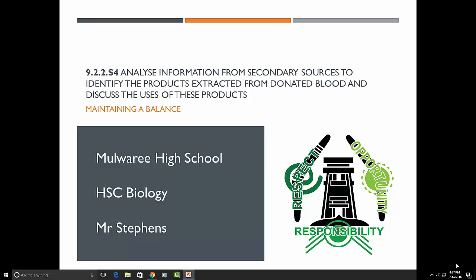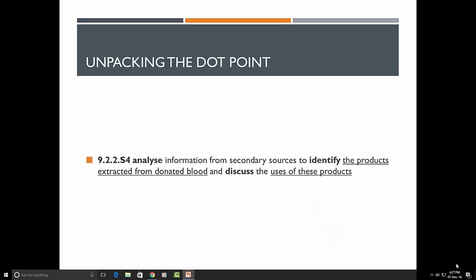We are looking at dot point 9.2.2.S4: analyze information from secondary sources to identify the products extracted from donated blood and discuss the use of these products. So let's have a look at our dot point. The first job we need to do is analyze relevant information. So the relevance is coming into that point. There's a skill of finding relevance. To identify is a relatively straightforward one: the products extracted from donated blood, and discuss, which we haven't come across before, the uses of these products.